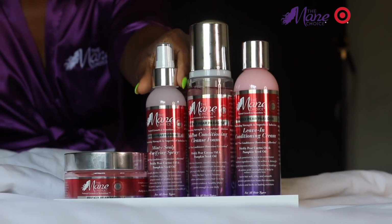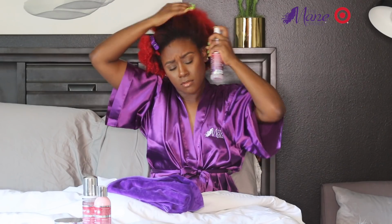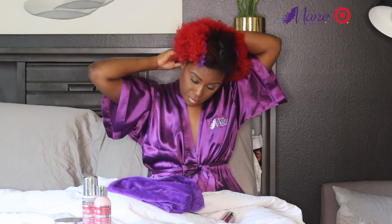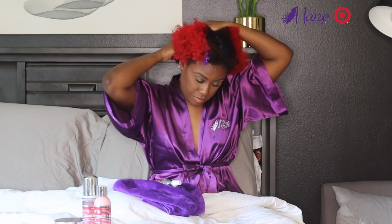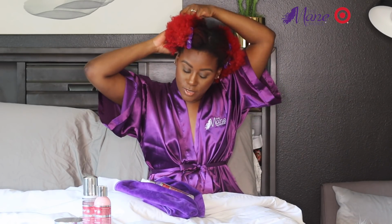It looks like your girl has a plan. I'm gonna use the brand new Main Choice Minty Scalp Purifying Spray because it actually clarifies, awakens, and rejuvenates the hair. So literally, all I have to do is spray this on my scalp, let it sit, and then I can move on to conditioner. This literally takes no time, and I don't have to rinse. Got a little drip.